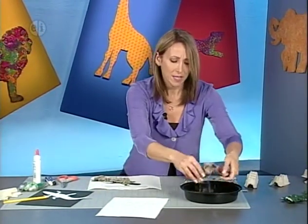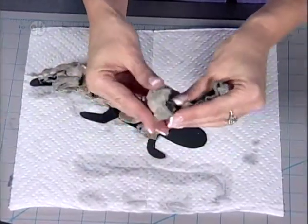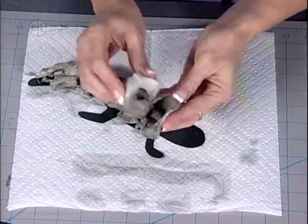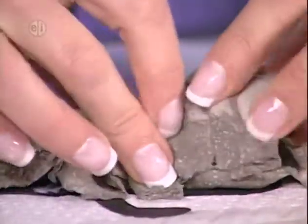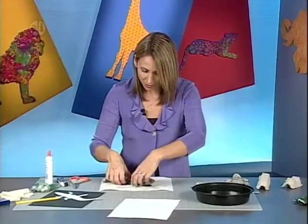For the head, you do kind of the same process, but instead you squish the cups down. And this is going to make it so that your jaws open and close. So you can see that if I form this, I'm going to get a nice opening mouth. And that's going to go up here in front of the head part. Again, use your glue and place everything into place and let it all dry thoroughly.